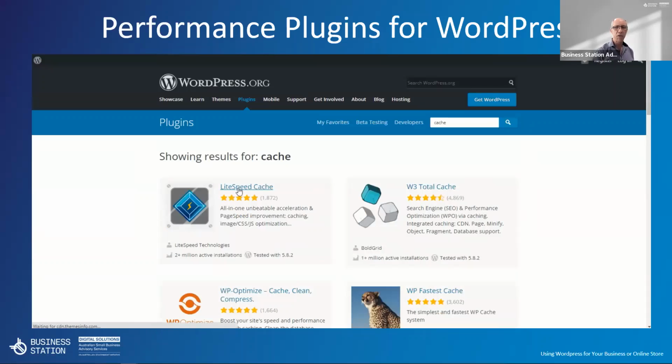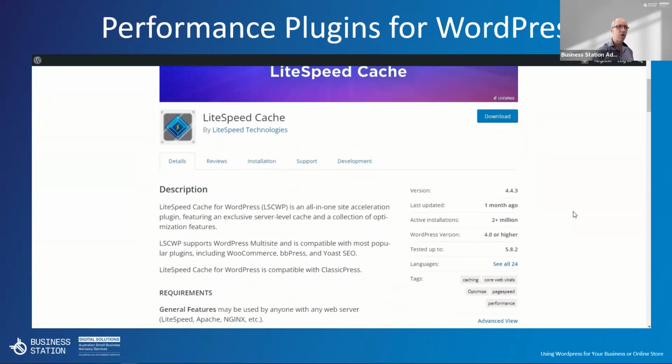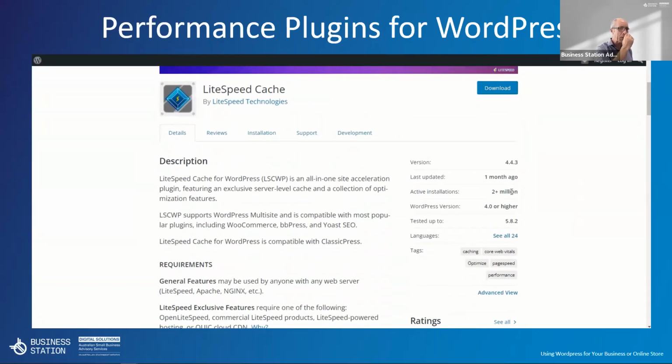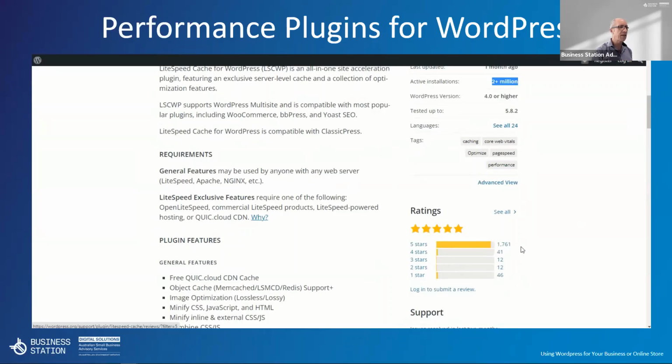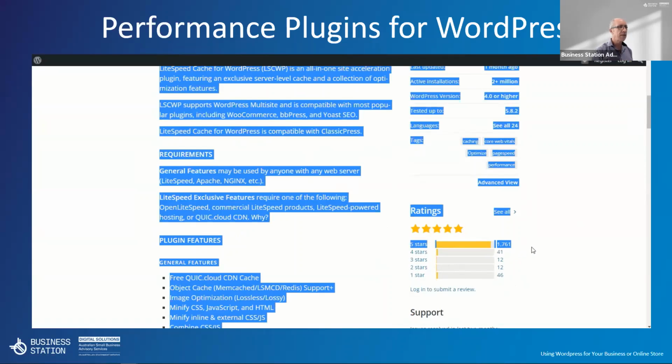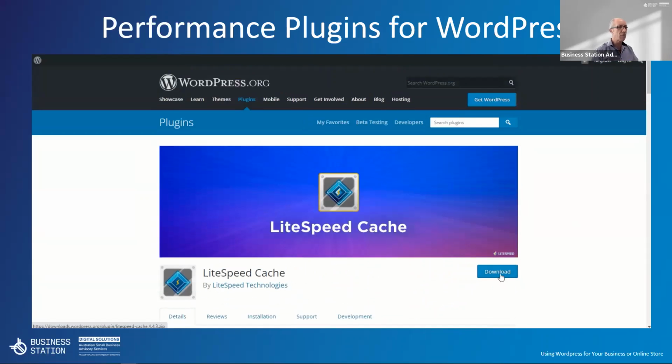There's also WP Rocket, which is probably the best one, but you need a pro version if you want a lot of the features. But as you can see, LiteSpeed Cache has lots of installations, lots of 5 stars. A lot of them also talk about content delivery networks, CDNs. That's in addition to your caching, and that's really delivering some of your content closer to where your users are.